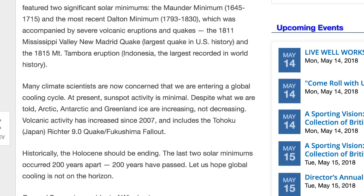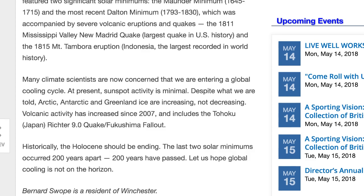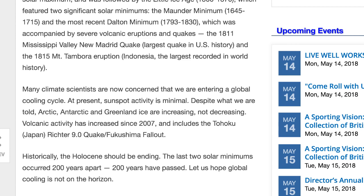At the end, I'm going to point out here, it says historically, the warming should be ending. The last two solar minimums occurred 200 years apart. 200 years have passed. Let's hope global cooling is not on the horizon. This guy is basically wrapping this article by saying, listen, 200 years has come and gone, and we're due for a minimum. And everything that he just went over here with sunspots and minimums and the cycles, he knows. Bernard Swope knows. That's the guy who wrote this, resident of Winchester.